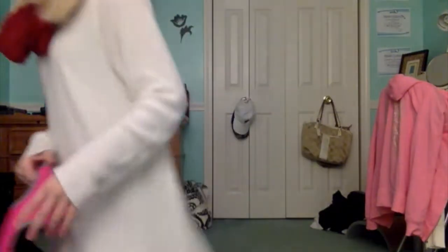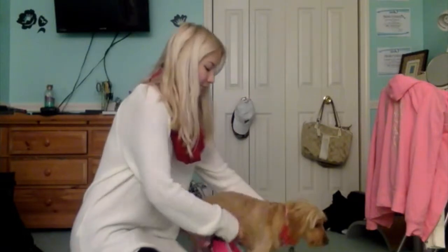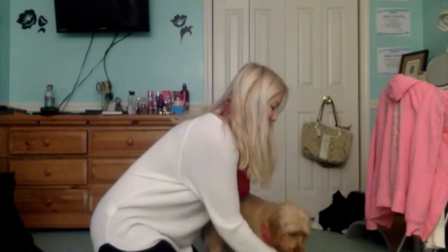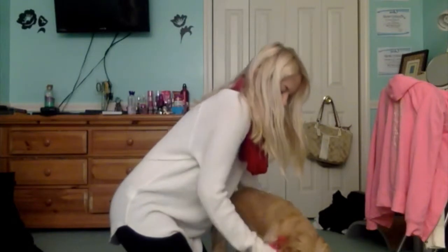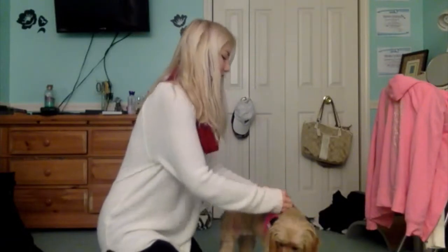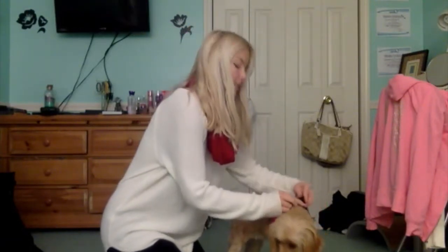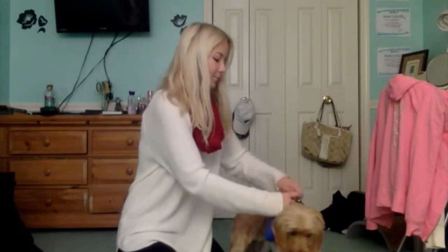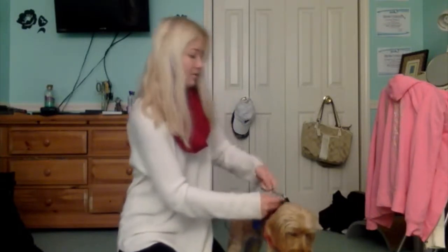So this is their harness. You just take your dog, slip the armholes through their legs, and then it clips in the back, and it also has a Velcro piece. And when you're attaching their harness to the leash, you want to make sure both of the loops are attached to the leash. Just like that.